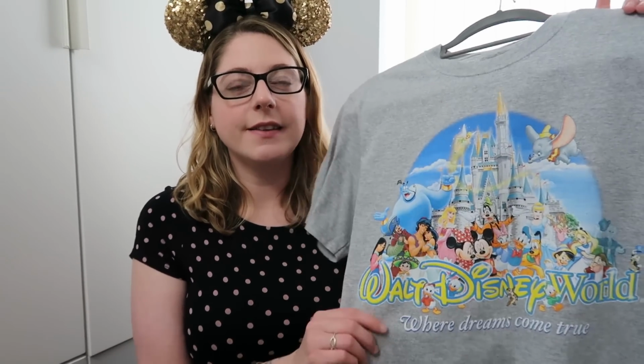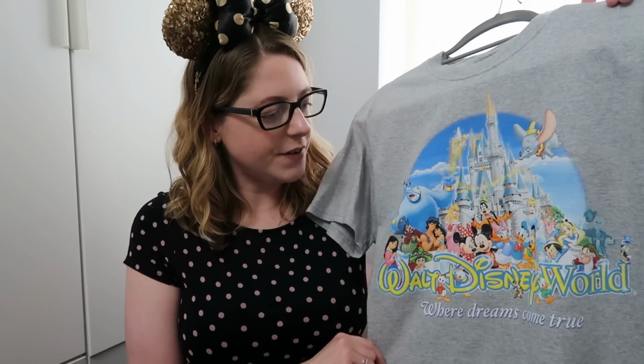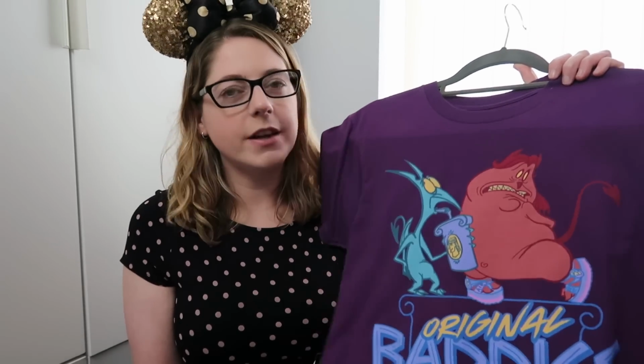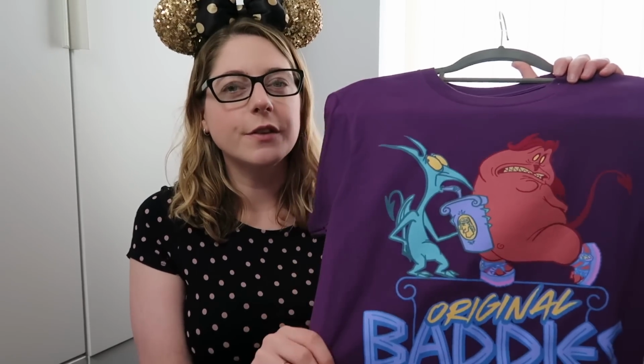I picked myself up some t-shirts, so I got this retro looking Walt Disney World t-shirt with all the characters and the castle on the front. I picked up this Pain and Panic t-shirt, and I just love this because again Hercules is another one where you don't often see merch for it, so as soon as I saw this I thought I have to get that. And then finally this t-shirt that's got all the different Minnie and Mickey ears on the front. I was trying to spot how many I actually own.